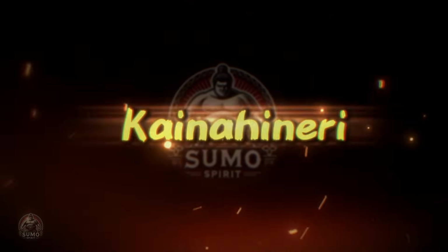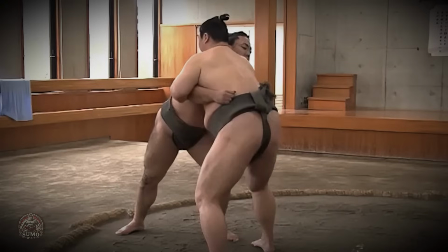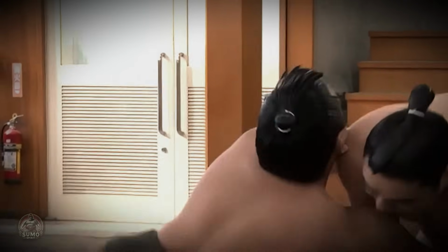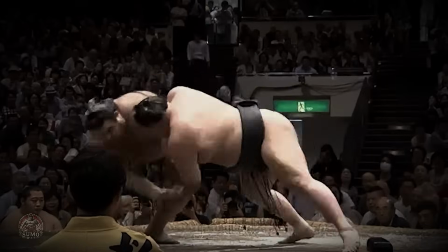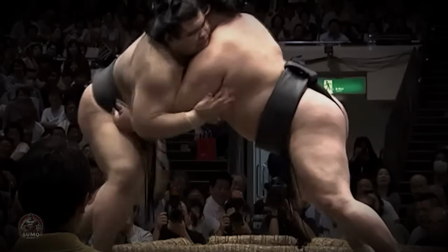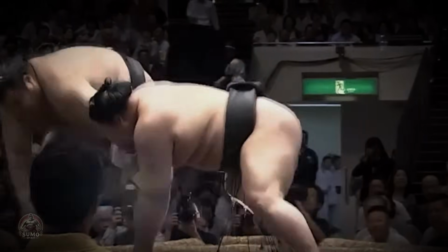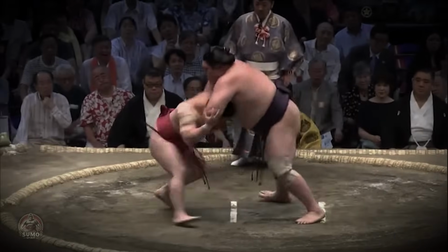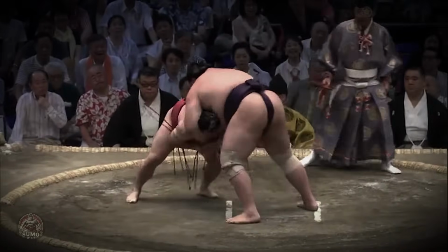Number 13. Kina Hinri. To execute it correctly, the user must wrap both arms around the opponent's extended arm, using the shoulder as a fulcrum, and place the palm of the other arm underneath to twist downward, forcing the opponent to spin. The agile Enho once again showcased his skill by applying a Kina Hinri to defeat Yago in the Nagoya Basho 2019.